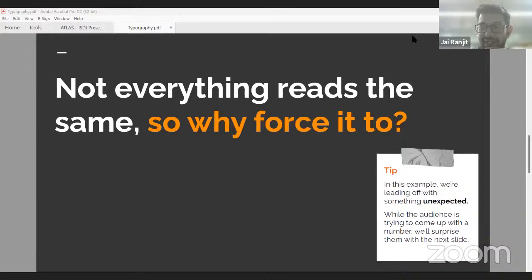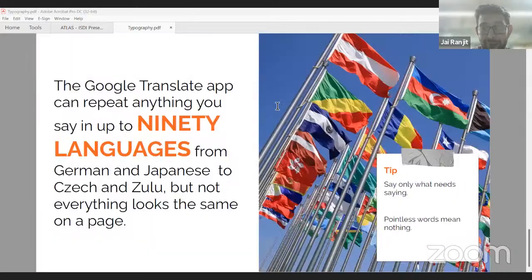Right? We have languages and, I'm going to skip a slide and come back to that, but this is relevant to us right now. The Google Translate app can repeat anything you say in up to 90 languages, from German and Japanese to Czech and Zulu, but not everything looks the same on a page. Just think about it. Typography used to be done by hand, right? So a lot of calligraphic flourishes come into it.